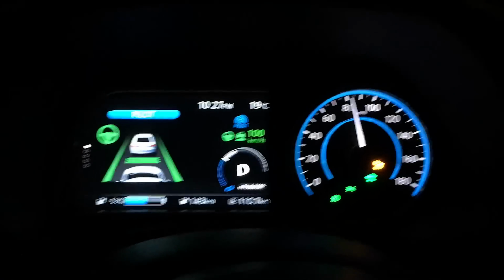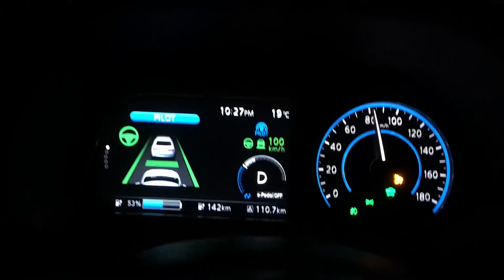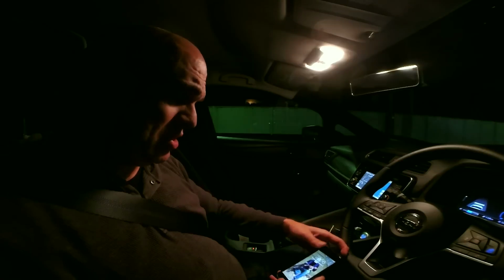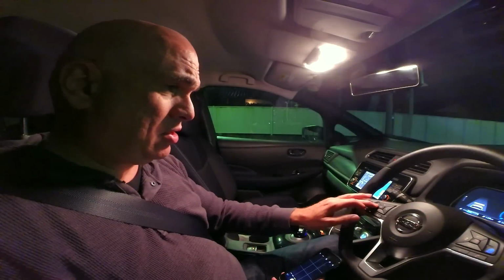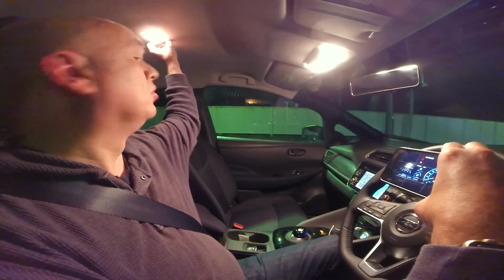So this car is really impressive. Really impressive. Talk more later, guys. Bye. Well, we are in Tateyama now. Let me turn on the camera. Turn this off so there's no glare.